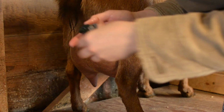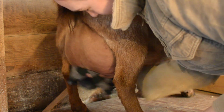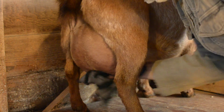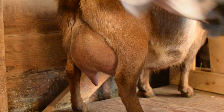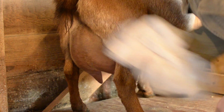So the first thing to do with milking is to wash the udder, which we just use warm soap and water. And after washing, then we give a few squirts to the cats in case there would be any bacteria in there.